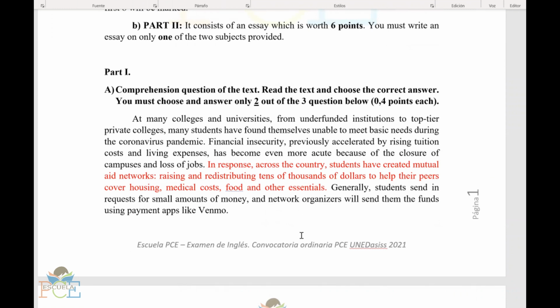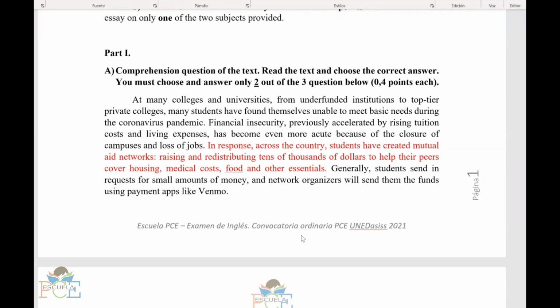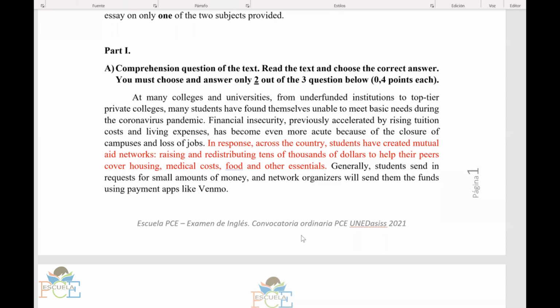Here in red, you can see the evidence for the correct answer, but for the time being, we're going to omit that. At many colleges and universities, from underfunded institutions to top-tier private colleges, many students have found themselves unable to meet basic needs during the coronavirus pandemic. Financial insecurity, previously accelerated by rising tuition costs and living expenses, has become even more acute because of the closure of campuses and loss of jobs. In response, across the country, students have created mutual aid networks, raising and redistributing tens of thousands of dollars to help their peers cover housing, medical costs, food, and other essentials.